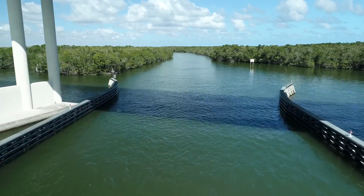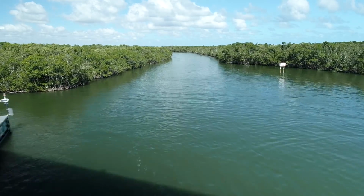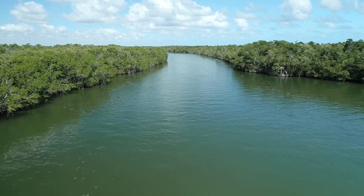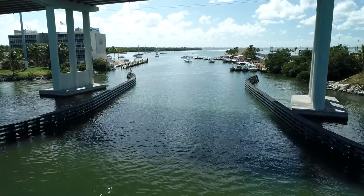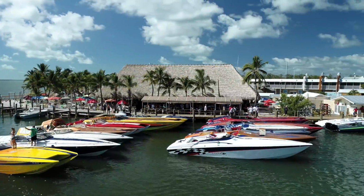Back to the waterways and back to the run today. As you can see, the conditions are continuing to be absolutely beautiful on this November day. And this is the kind of weather that is really perfect for boating, because there's very low humidity. The temperatures are in the high 70s, low 80s, and I think it doesn't get much better than this.